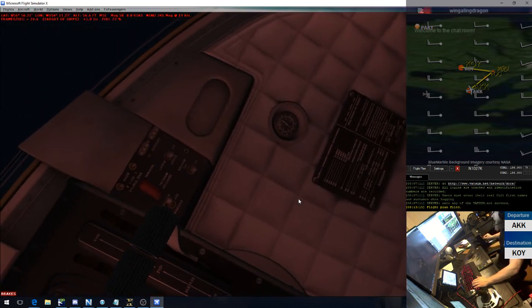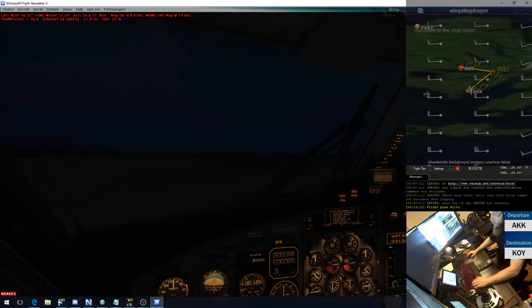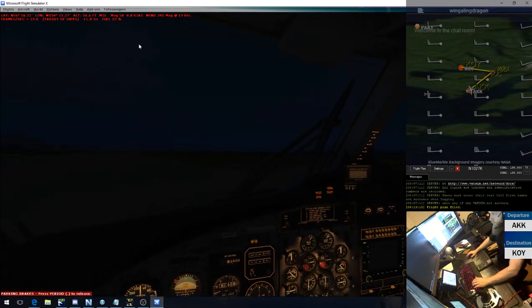All right, and reset all the lights. Get ready to load the passengers. Parking brake set.